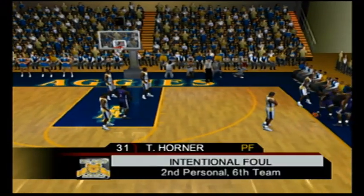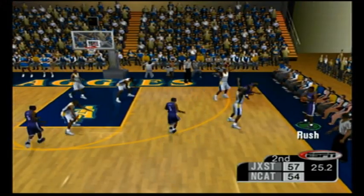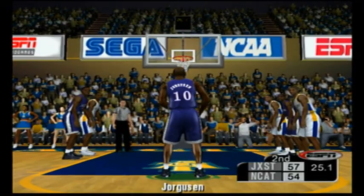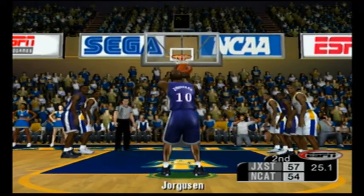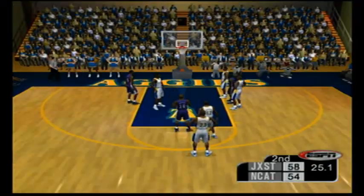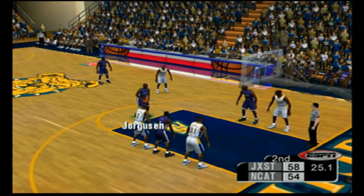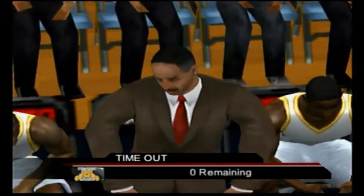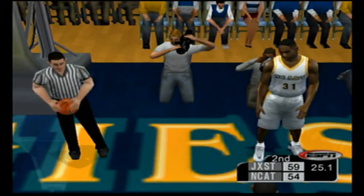Mulholland with the inbound pass. Horner will wrap him up. That will be his second foul of the contest. Whittington is called for the foul. He gets hit with his fourth foul of the game and in the bonus, so we'll head to the stripe for 1-1. He makes his first shot at the line. Both free throws are good. Carolina A&T Aggies take their last time out.